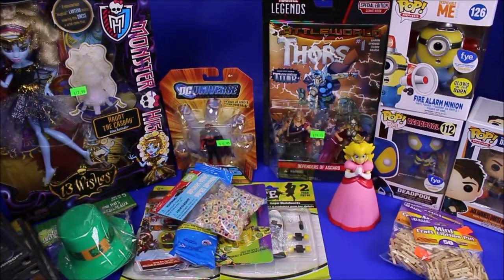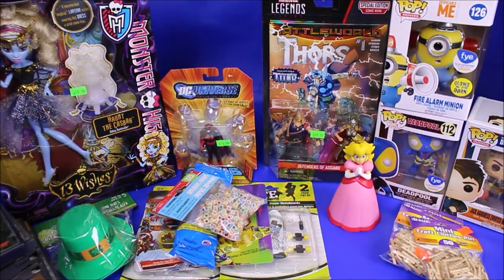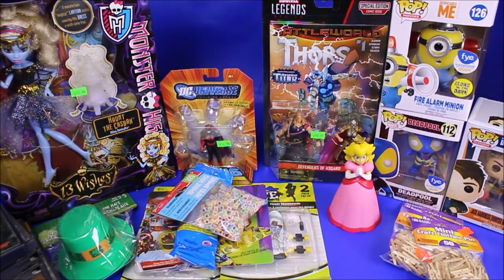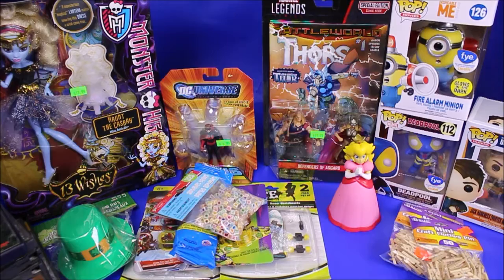So that was my toy hunting haul. I had so much fun today. I hope I can do a lot more of these this coming summer. Every time it's a nice day out on the weekend, I like to get out and start looking to see what I can find.